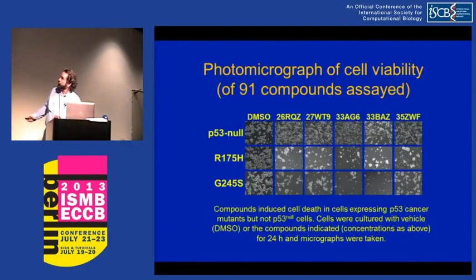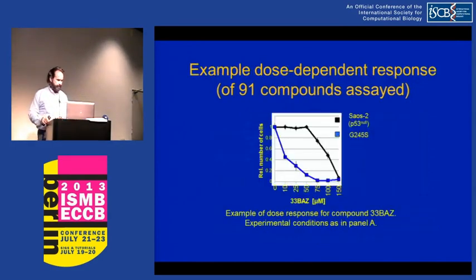Here I'm showing you photomicrographs of, again, null, of P53 cancer cell growth. If there's no P53, the cells grow very well, indicating no general toxicity. For these two cancer mutants, some of the compounds show dramatic, visually distinguishable cancer cell killing.